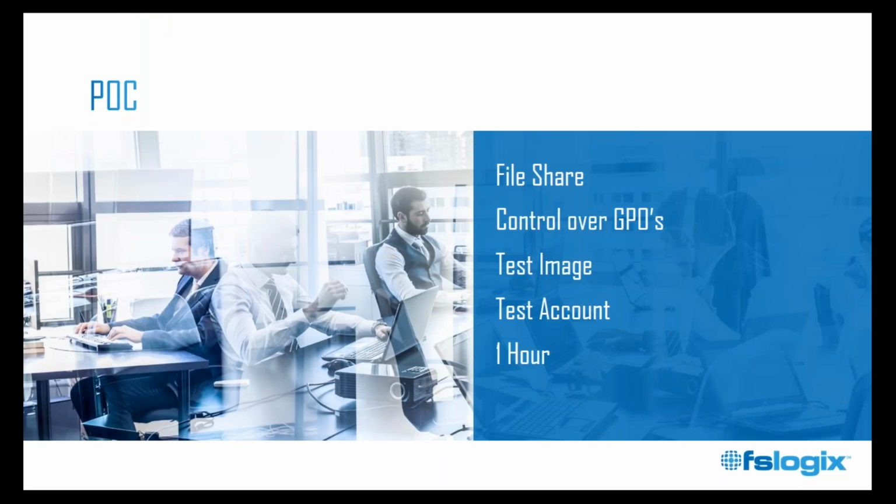Everybody asking, what's it take to do a proof of concept? It's really simple. You need a file share. You're going to need control over your GPOs. You're going to need an image that you can play with. You're going to need a test account. You need an hour, and that's it. This is the easiest technology you will probably have dealt with in your entire career, and I believe it will be the biggest game-changing technology you will have dealt with in your entire career. Virtualization was great, but it was hard. This is easy, with absolute immediate wins.